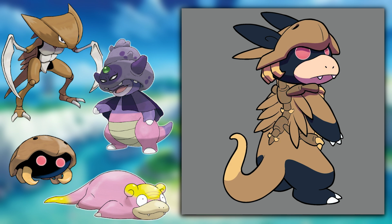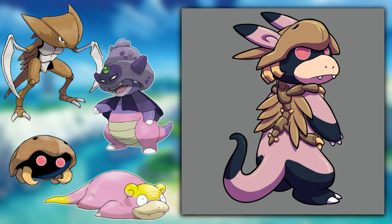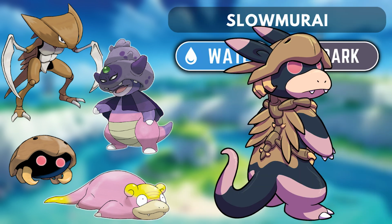So when putting this one together, because of a more complete fusion, I wanted Slowpoke to subtly take on some aspects of Kabuto and Kabutops. Sort of like the DNA of the two of them is beginning to merge. So Slowpoke's eyes becoming like that of Kabuto, and the ears taking on those spine shapes of Kabuto.